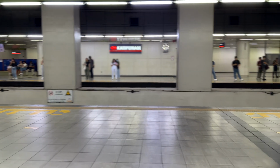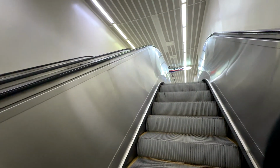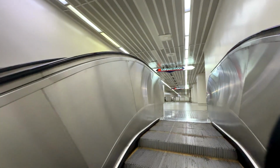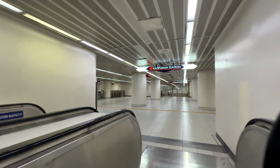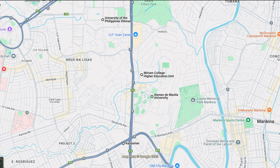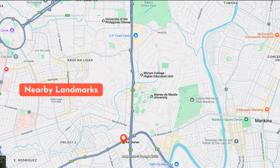Passengers alight at the platform level, which is the lowest level underground, and make their way up to the concourse and eventually to the exits at street level. In the concourse area, you will find multiple TVMs. The station's south entrance is located beside the Philippine School of Business Administration, while the north entrance sits beside St. Bridget's School. Aside from the said landmarks, this station is also near Ateneo de Manila, University of the Philippines Diliman, and Miriam College.